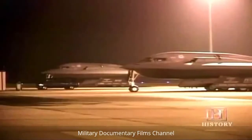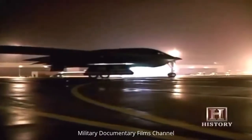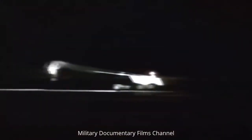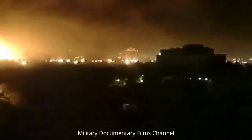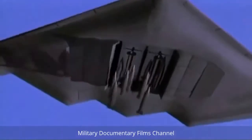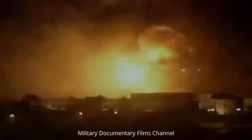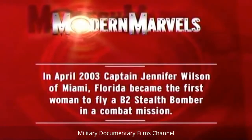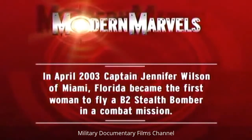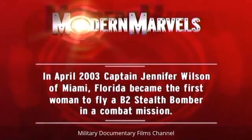But it is in 2003, during Operation Iraqi Freedom, that the B-2s would be put to their strongest test. Flying against Iraqi targets that are among the most heavily defended areas in the world, the B-2s will put stealth and their reputations on the line when they attack the heavy metal of Saddam Hussein's military might. In April 2003, Captain Jennifer Wilson of Miami, Florida, became the first woman to fly a B-2 stealth bomber in a combat mission. You're watching the B-2 stealth bomber on Modern Marvels.